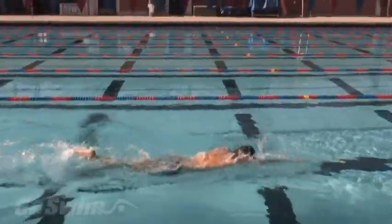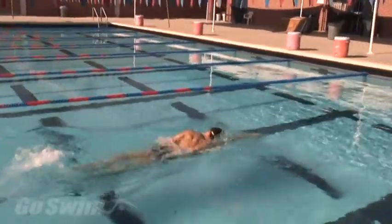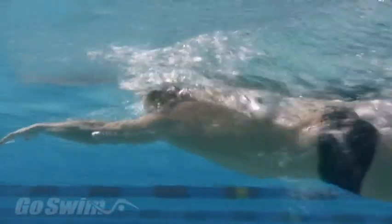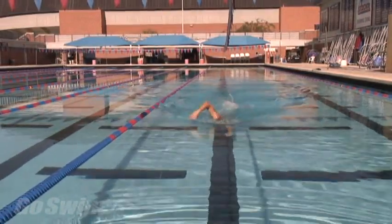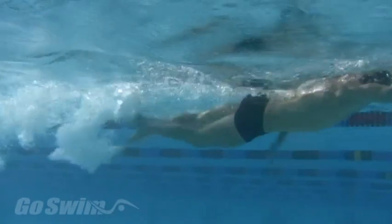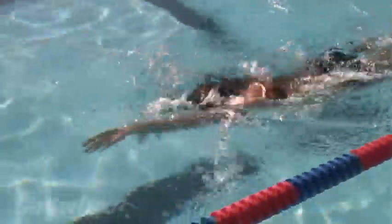For the final section of the video, Roland will just swim, and you can watch how all the parts come together to create speed. Try to pick out the things we focused on. Does he swim in perfect alignment? Does he have a steady kick that drives his rotation? Does the kick help to drive his lead hand into full extension?